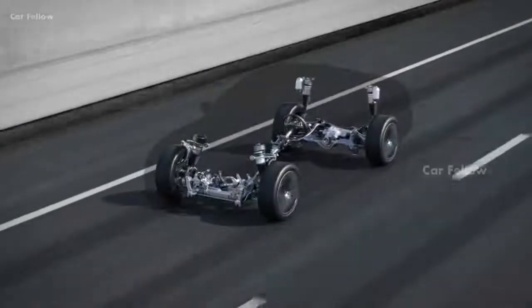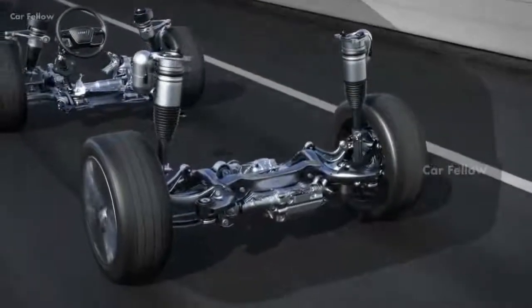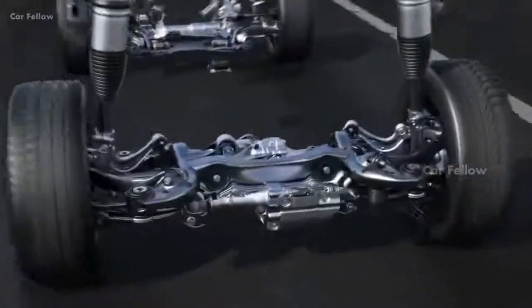So we did some extra tuning. We changed the architecture of the air spring. The air spring is now moving in a 1-to-1 ratio with the car. So we did that. But the eABC is a completely different story.